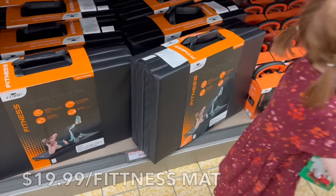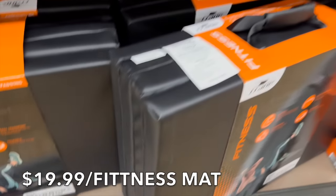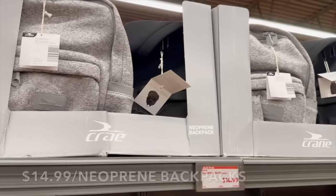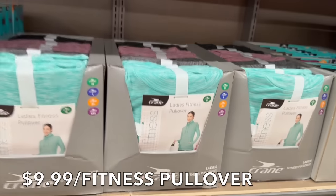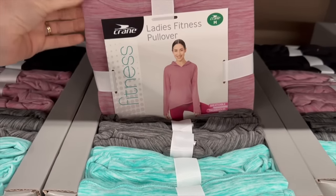Oh, look, they have a folding fitness mat. I use my yoga mat. And this is $19.99 for that. $9.99 for support bra coverage. Up here they've got what looks like maybe a workout backpack for $10. That's actually super cute. You have the turquoise, gray. Really love this pink. That's super pretty.